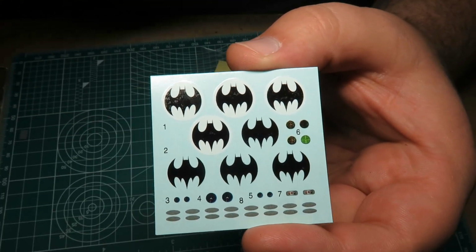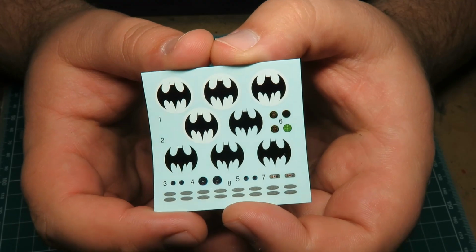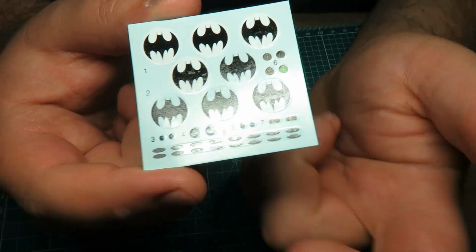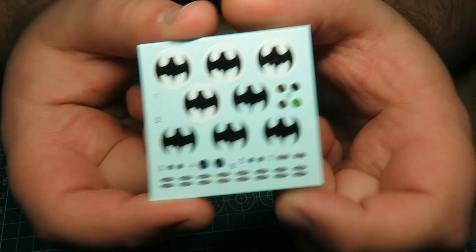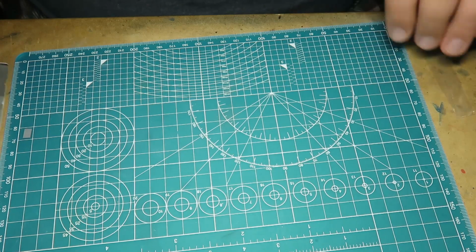The other problem is in the movie, these always stay upright. They don't roll and spin. They always stay upright. I don't know how they did that. I always thought it was pretty cool. And then we have a bunch of dials here and a bunch of little other dials. I don't know what these ovals are for. We'll find out in a moment. But a very, very small little sheet of water slides.